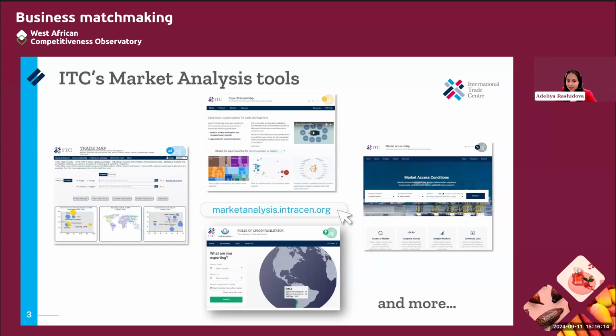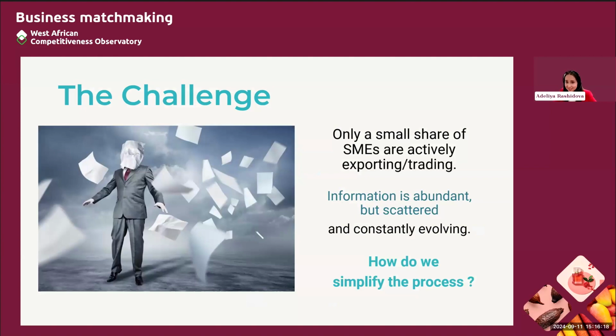So the challenge that many businesses face is that only a small share of small, medium, and specifically micro enterprises are actively exporting and trading. The information is there. It is available on the internet if you have access, but it is scattered. Not everybody knows about our tools, and they could be somewhat complex to use because they offer a very deep analysis, and sometimes it might take a while for a business that is not familiar with it. Even for myself, it took a while to get a hold of all of our tools separately. So it takes time. The information is also evolving. You have to stay up to date.